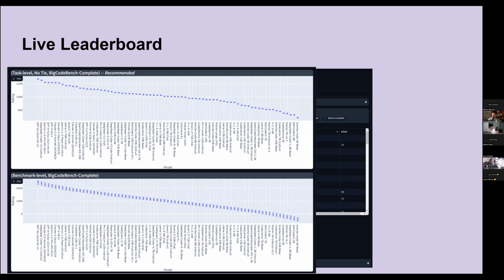We treat each of the tasks as a game. Basically, we have a winner or a loser for each task, considering whether they pass the test cases or not. When it's tied, we exclude it and only consider the winner. We use this rating mechanism for our benchmark because it can better distinguish different models from each other.